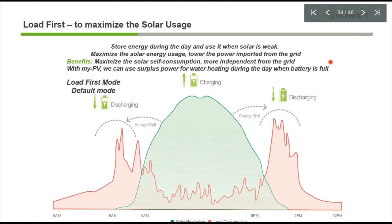So as Reinhard already said, this is a little graph where you can see a typical time progression of solar. The thing about solar is it produces the most energy when people are mostly not at home. So logically, the sun will rise around 6 a.m.